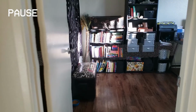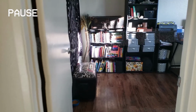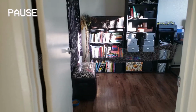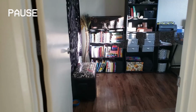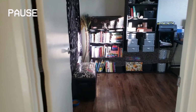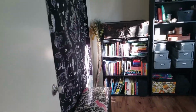Alright, so this room is where all the magic happens. No, not that magic. This is where I work remotely with my day job, also where I do all of my most recent recordings, and where I keep all of the tools that I need to do all of the crafting that I routinely do in my everyday life.